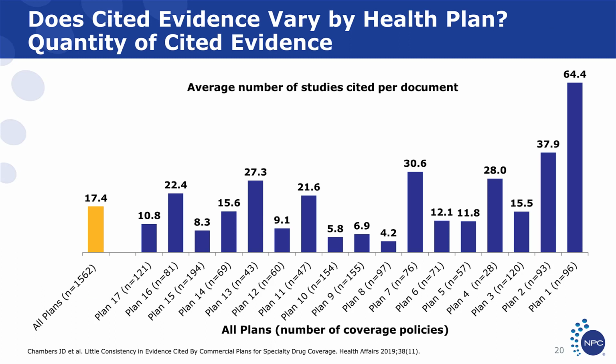The next thing that we did was to examine whether health plans cite the same volume of evidence in those coverage decisions. What we're looking at here is the number of studies cited by health plans in their coverage documents. Across these health plans, we found 1,562 separate coverage documents. When interpreting this figure, it's important to note that health plans do different things. It's the big challenge, really, for what we're trying to do with this SPEC database. Some health plans tend to include one drug per coverage policy.